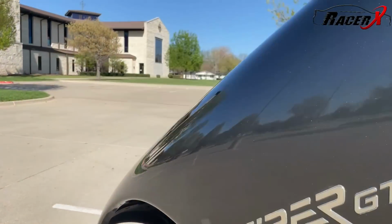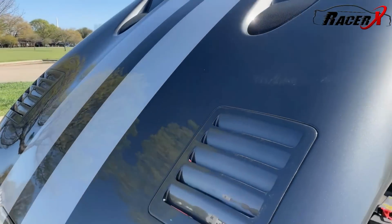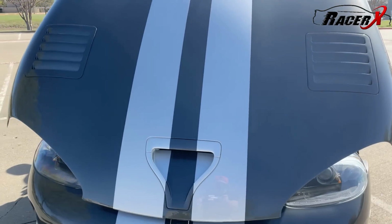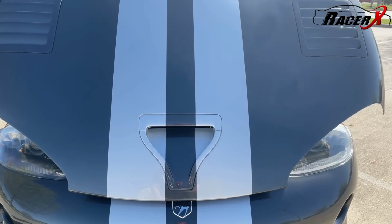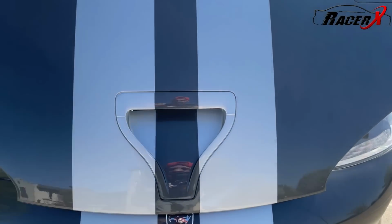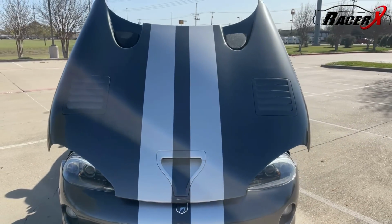So when you look at the actual hood of this car, you can see you've got some vents here. You've also got these bad boys right up here, which I really love. And a telltale sign of the Generation 2 Viper is that joker right there. And of course, that is a functional intake there as well. So a very nice design from Dodge.